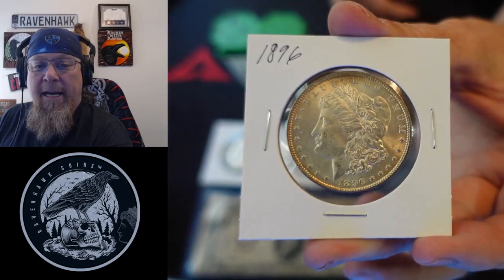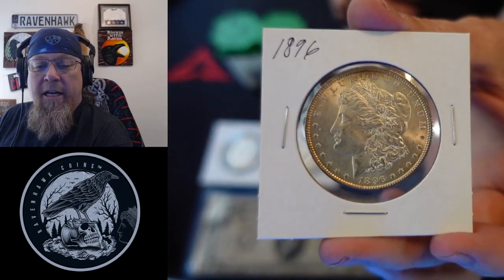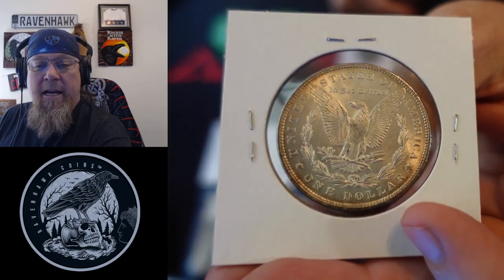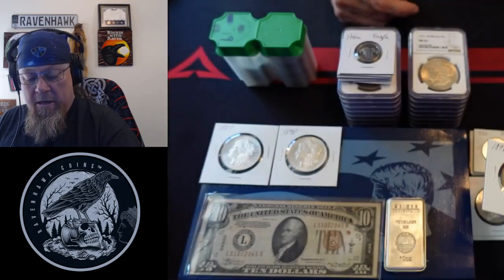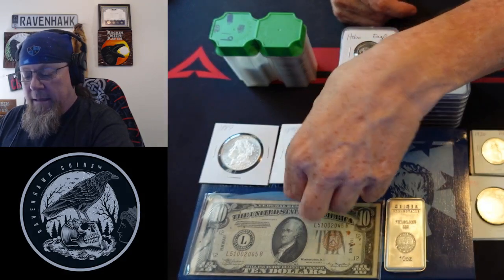We have a 1896 with a little bit of toning going on, and again, look at how gorgeous that is on both sides, and a BU silver dollar all day long. I think that was one of the ones that he had marked as proof-like.